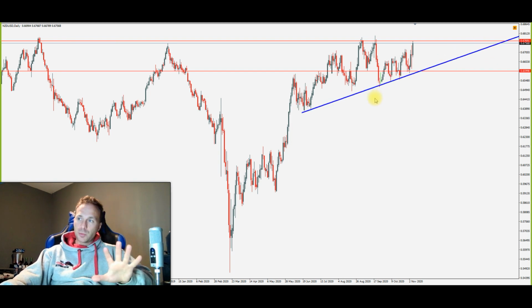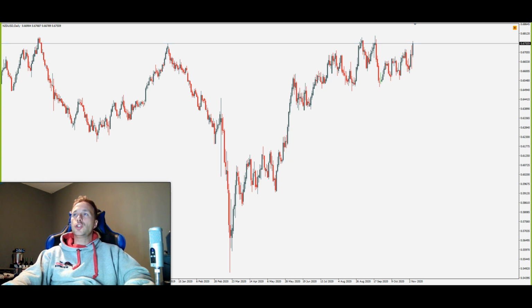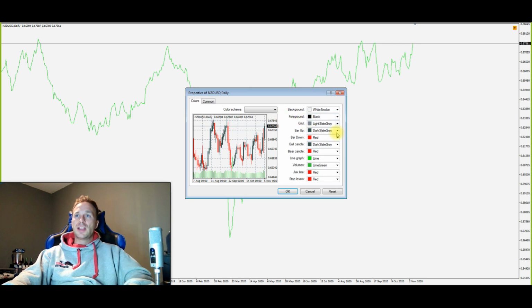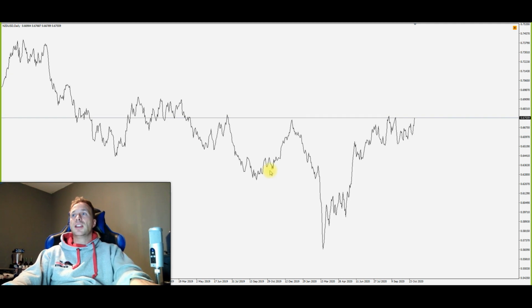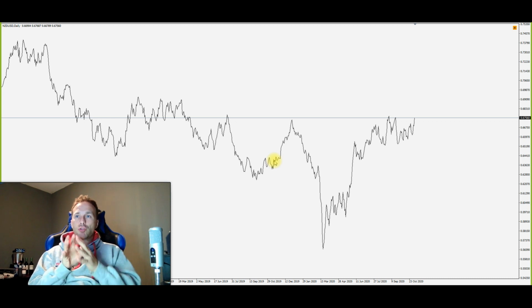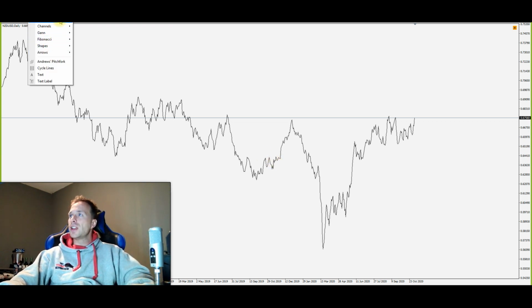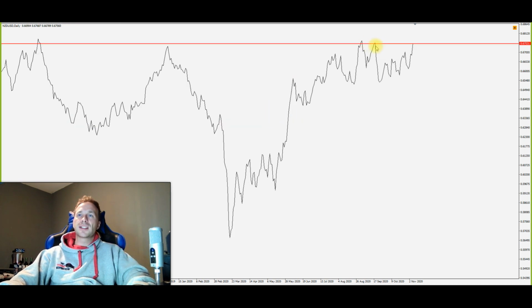Now, the easiest way to eliminate all the noise is to go back to a blank chart like this, and actually turn your chart to a line graph. Turn it to a line graph. The reason being is it just makes everything more simple. So this is a line graph, and what we can do now is just draw areas where price has rejected from and price has bounced off, right? Rather than drawing lines, you see here, we've got one just there. You see this nice little bounce here.